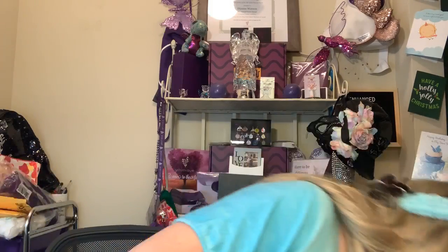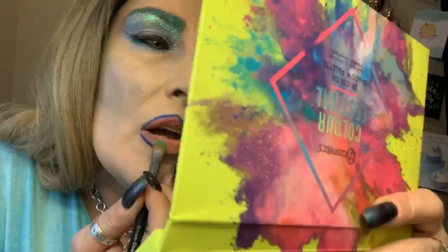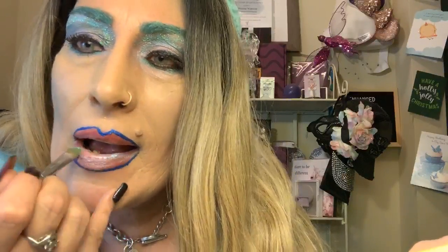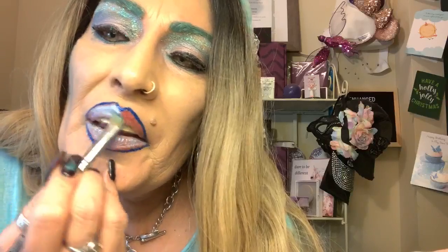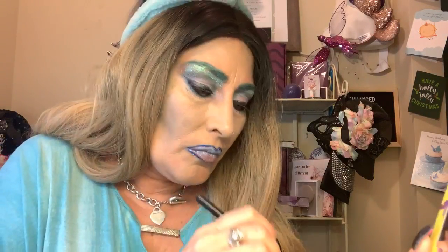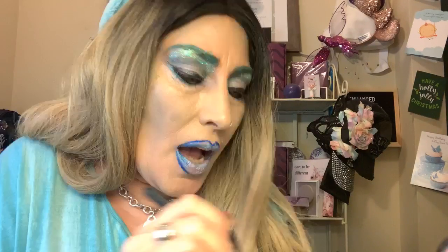Okay, let me find... We're gonna use this called Halo to start our lips, just to lighten them for now. Just going to ombre it a little.